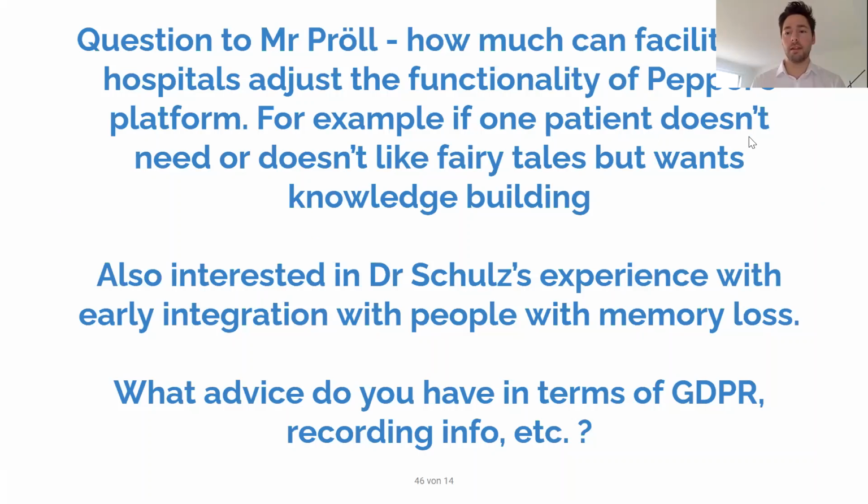So every facility can choose. And in the long run, yes, we could choose on a patient basis. But here we also have to say it depends on the restrictions of the facility, because we always talk about GDPR in this kind of way. When we deal with patient data and image or face recognition, we firstly have to talk about that, because from the technical side, we can. Yeah, we need to respect GDPR, of course.